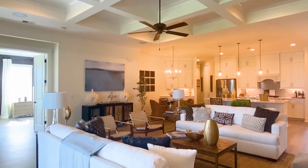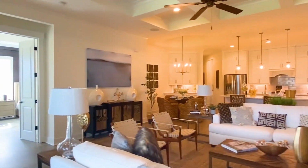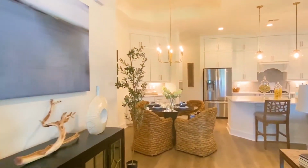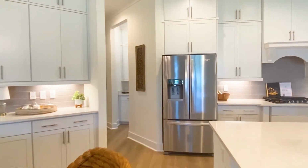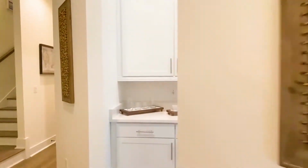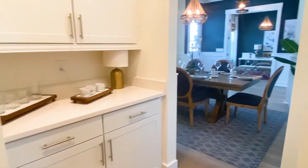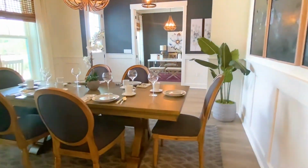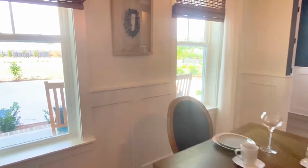So here's the living room area again. Beautiful coffered ceiling, just big open space. There's a second dining area in here, more casual than the formal dining in the front. And while we're here, just down the hallway a bit, there's a butler's pantry that enters onto the dining room. Let's walk on through again. I'll give you a good look at this. Looks out on the street.